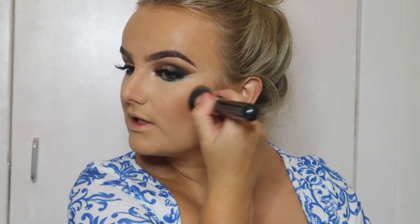Obviously everyone's different, but I like the tone of that. And the thing I like about this foundation stick as well is when you're blending it in, it doesn't lift the foundation off your face. You get some cream contours that really lift the foundation as you're putting them on, which is not ideal.